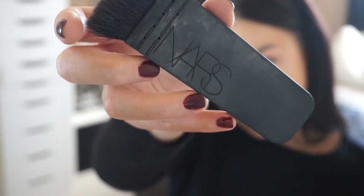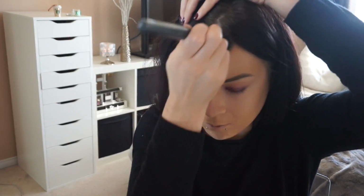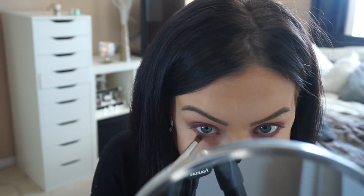Now I'm going to contour my nose, my cheeks, my jawline, and my forehead with the Anastasia Powder Contour Kit, and I'm using a NARS Eta brush. Now I'm just going to buff that same cranberry color on my lower lash line.